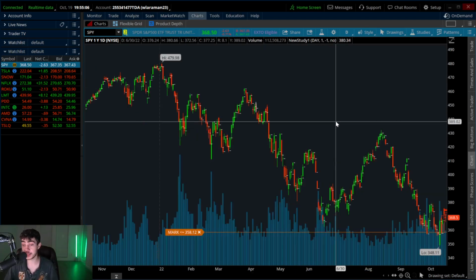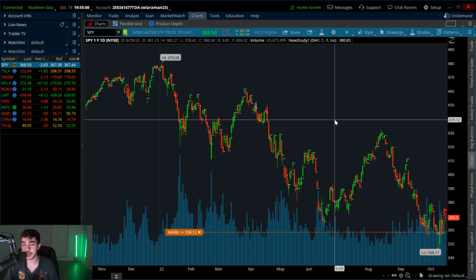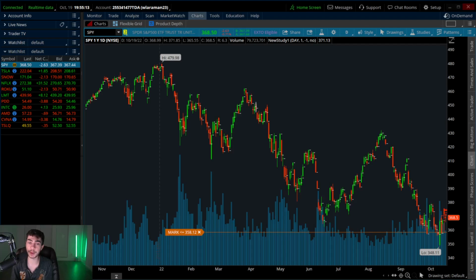Rushing into puts this early, though, isn't the most attractive thing in terms of the swing trade for November 18th. I'm speaking on something where we hold this for a bit. So I'll know, I think, by Friday into early next week. I really want to pull the trigger on that, but I need my confirmation, right?